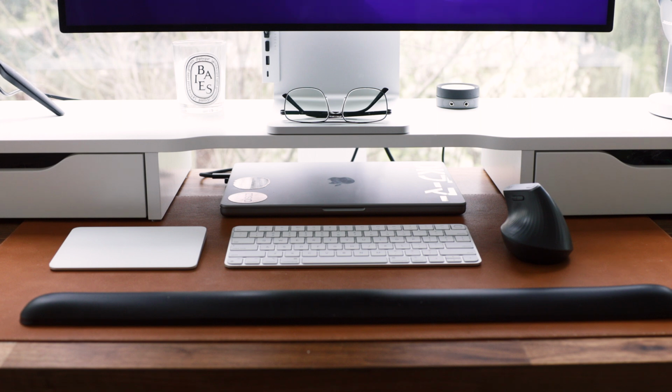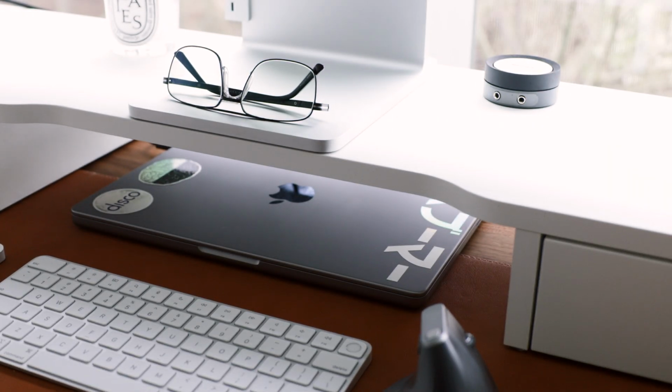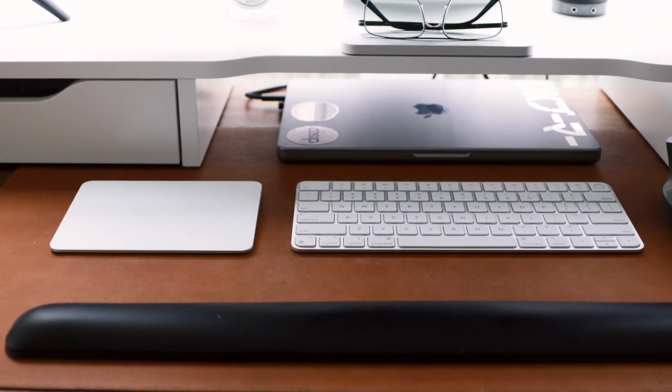Underneath, I have my brand new late 2021 14-inch MacBook Pro. This has the M1 Pro Max, so it's spec'd out processor, RAM, and memory wise. I really love this thing. It's plugged in with the Thunderbolt cable into the back of the Pro Display XDR.